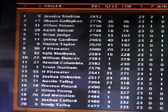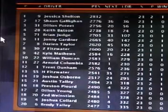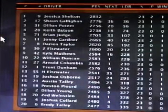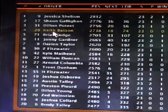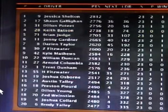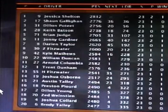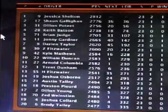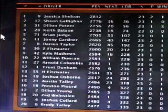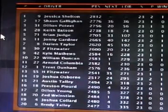And there's your points right now. Jessica Shelton still keeps the lead by 36 over Sean Galligan. Dylan Poteet now a new player in third position, 56 points behind the leader. Keith Batson, 74 out, in fourth. So it's going to be a fight, as I said, going into Homestead in a few races from now. Or I should say 12 races from now. 13 left in the season.